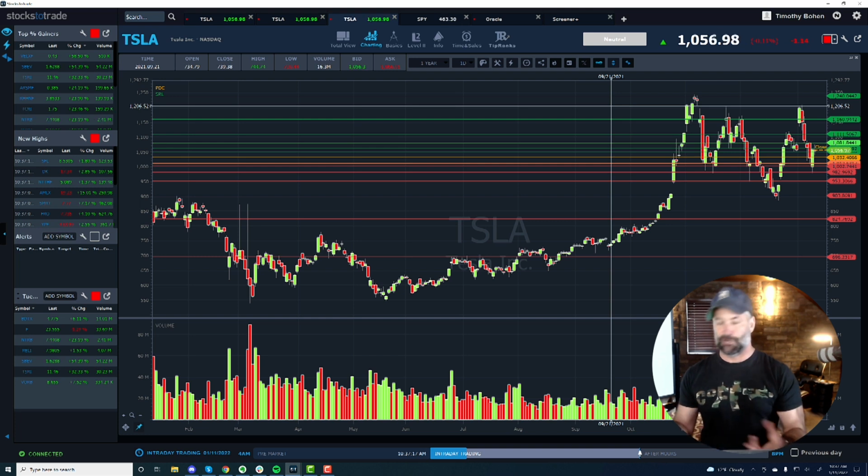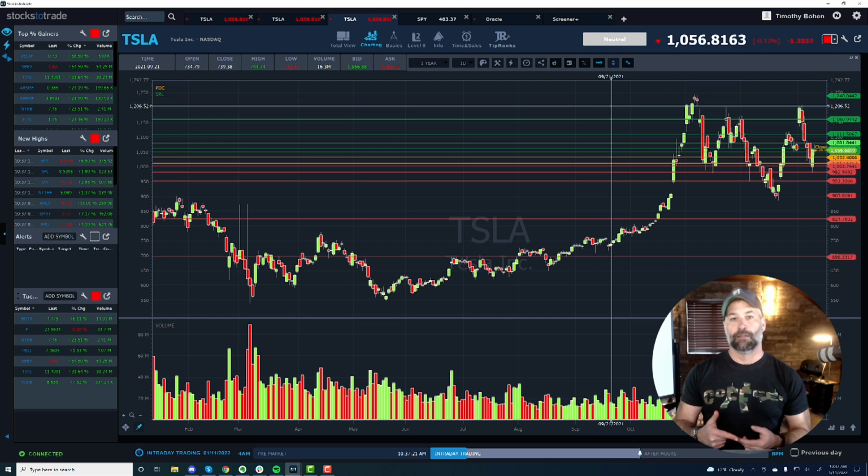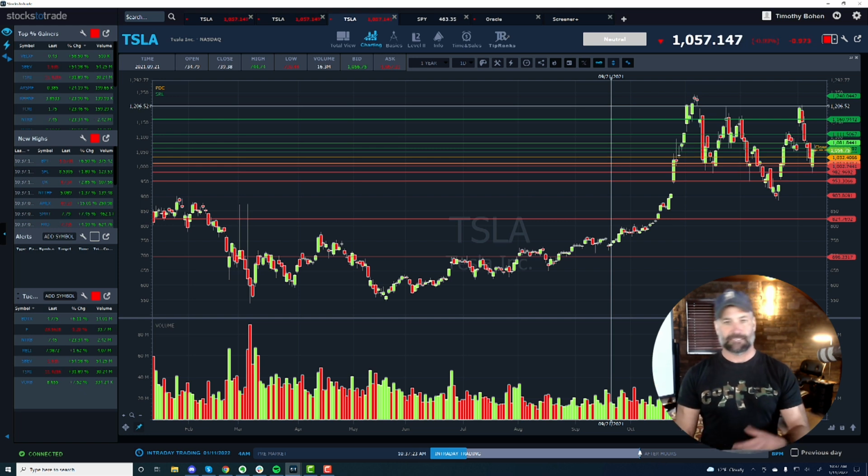If you got a $2,000 account, what are you going to do? You're going to buy one share and then say it goes red to green and it spikes $20, $30, $40 a share. And that's great. But if you got one share, what's the point? So what we like to do is look at sympathy plays.